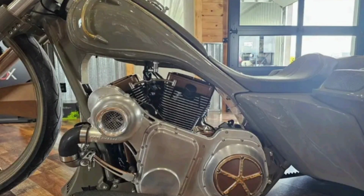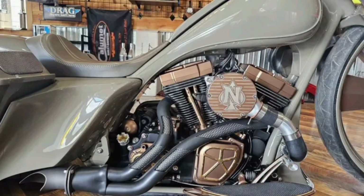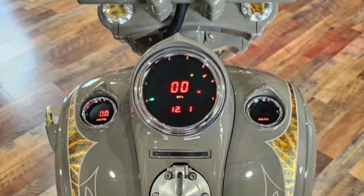Listen, they got a lot of work in this bike. I'm not trying to take away from this bike by talking about that front wheel. But what do you guys think of this Road King here? And what do you think of that price tag? Make sure you leave it down in the comments.